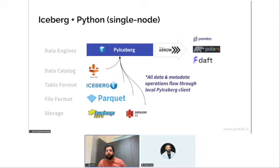The way PyIceberg works is you can use it to query your Iceberg table, and it can read data from S3, read the metadata, and then emit a series of Arrow tables. You give PyIceberg the predicate you want to run on the table, and it gives you the tables that can then be ingested by Pandas, Polars, and Daft. The thing to note here is that all metadata and data operations are flowing through PyIceberg. Now, we have a way to read Iceberg data that uses no JVM. However, the limitation is that we're limited to running on a laptop or a single node. Now, if we want to go distributed, how could we do this?